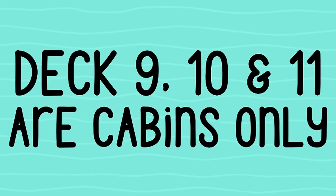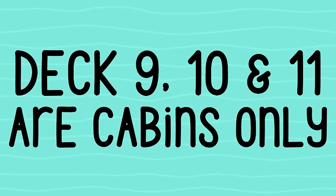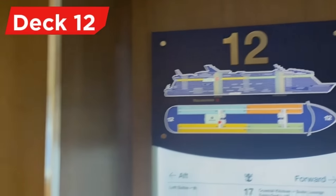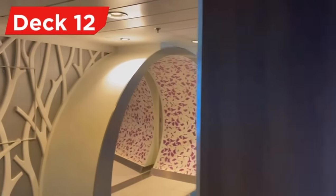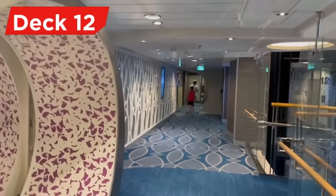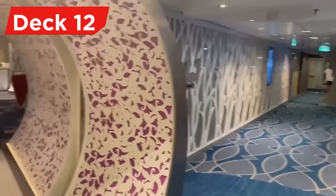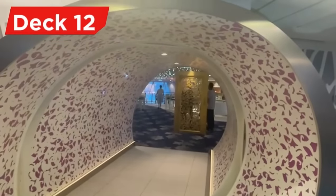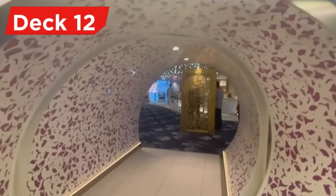Nine, 10, and 11 decks are cabins only. So we're jumping right to deck 12. Aft elevator, floor number 12. We are going to go and see one of the most fun restaurants in all of Royal Caribbean. We are about to go into the rabbit hole.